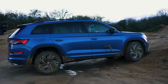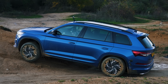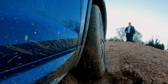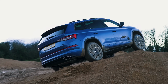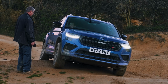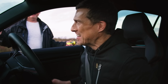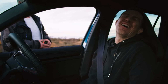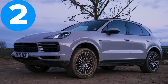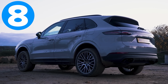I'm a little bit nervous about this. Get all the parking sensors turned off. And here you are. Oh, yes. Oh. Annihilated that, didn't it, really? It definitely did the better job at there. So 2 points to the Porsche again, 1 to this. 6 points then to the Skoda, 8 to the Porsche.